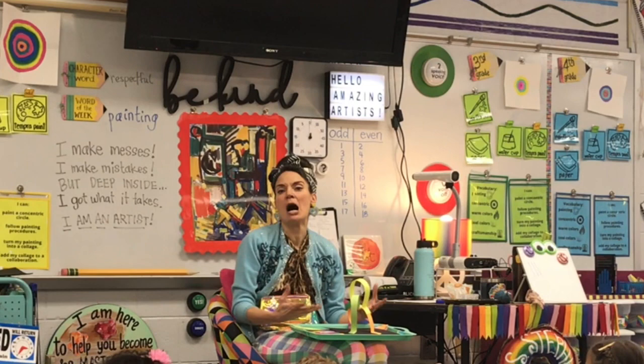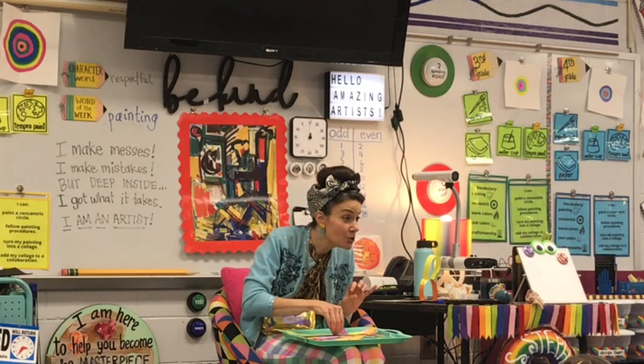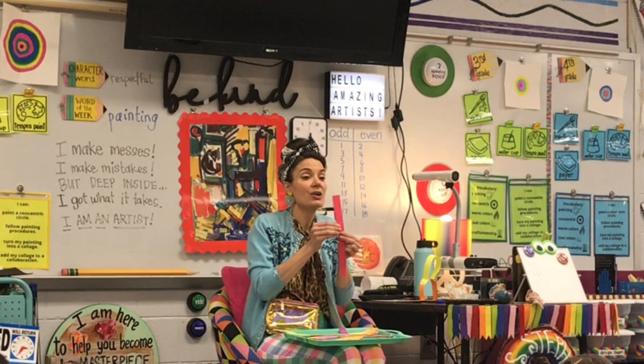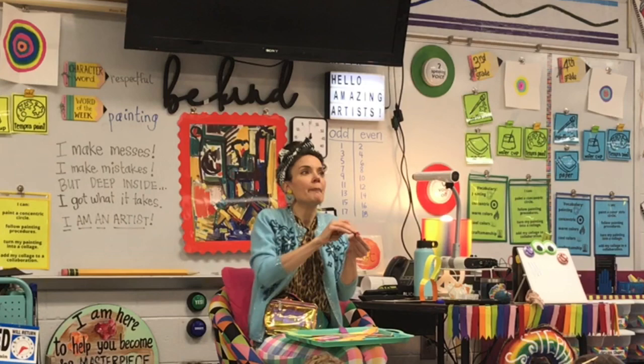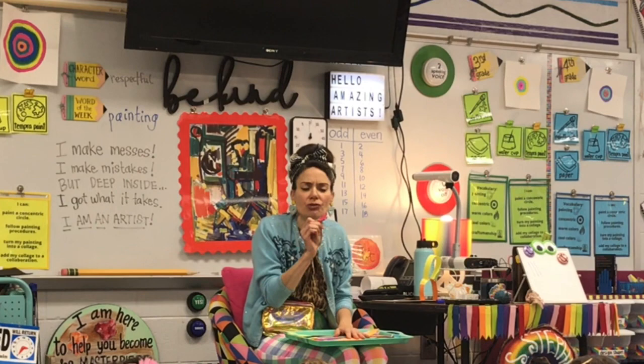Here's something new I want you to try. Grab a piece of paper and you're gonna fold it like a zigzag. I'll show you. I'm gonna fold it forward and then I'm gonna fold it back. Forward and then backward. And then forward and then backward. And then forward and up. That's boring, Miss Stevens. It's just a little piece of paper. Oh yeah? I'll show you.